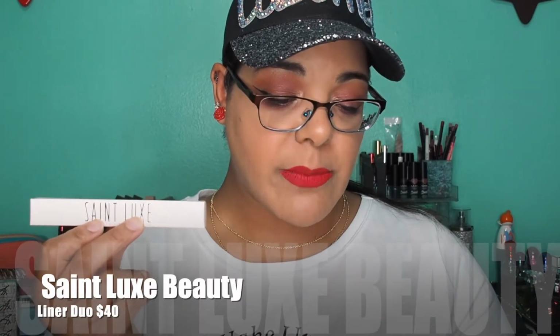Oh my goodness. Okay, last one is St. Luxe Beauty. It's a limited edition liner duo. It runs for $40. Jesus Lord. This lip liner duo makes lip shaping easier than ever with a creamy, long-lasting, and hydrating formula. The liner smoothly glides onto lips and blends with little to no effort. Achieve a fuller look by overlining lips just above the natural lip line to get a plump, kissable lip.